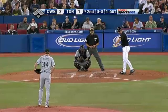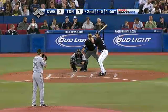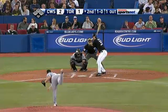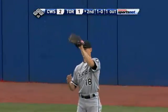Scott Rolen now at the plate, and he's really sizzling this month. Rolen has hits in all but 2 games in the month of May, hitting .356, and he lines it to center field for Lillibridge. 2 gone.